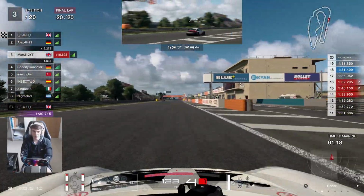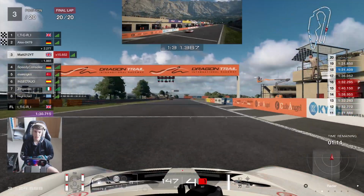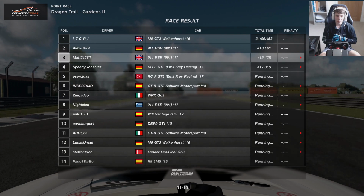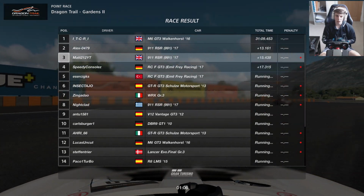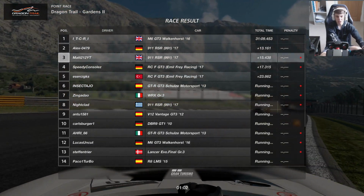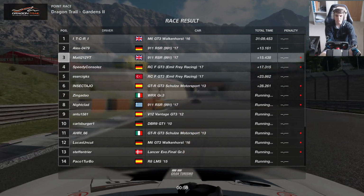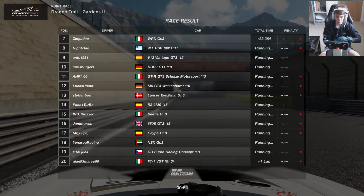Not as good as the win last time round, but we definitely have the pace for it, and you've got to look at the positives at the end of the day. We can be happy with the way that one went there. BMW M6 on top, ahead of two Porsches, a couple of RSFs, and then a GTR rounding out the top 6 there. A WRX, another 911 actually, and then a V12 Vantage ahead of a DVR GT1. And then, how many finished? Everyone's still going, so that's good.